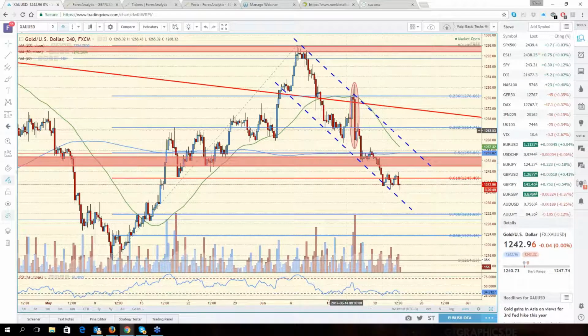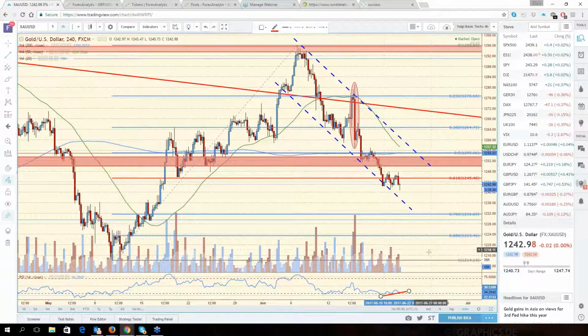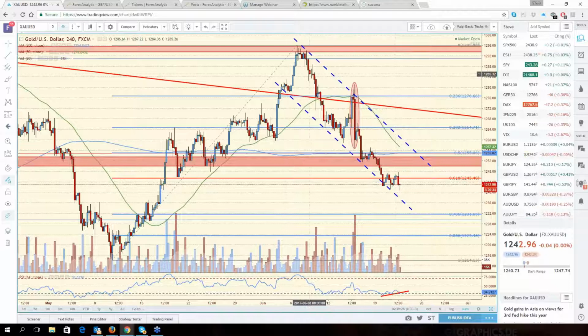Yes, do I see a channel holding? Yes. I even see a divergence starting to form on the 4-hour chart in the RSI. It's here, right? But I still don't see the catalyst that will tell me, okay, yes, this was it. A, B, C, a clear rejection or a clear thrust higher, and oh yes, now I like it. Now I want to be long. Not yet. I don't see it.